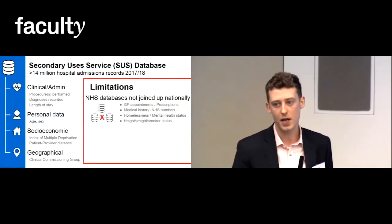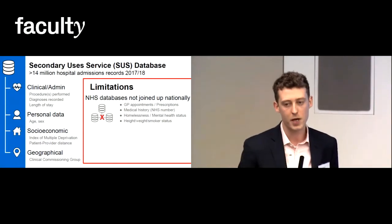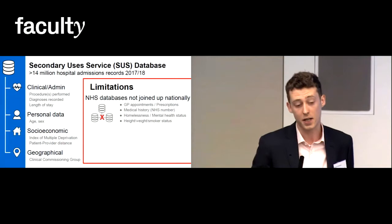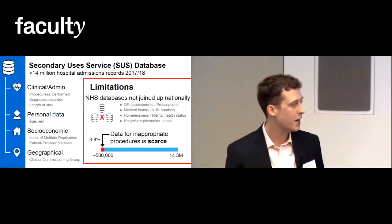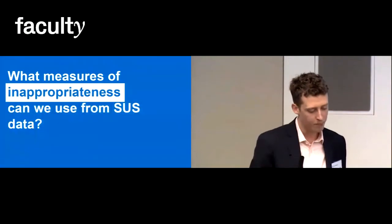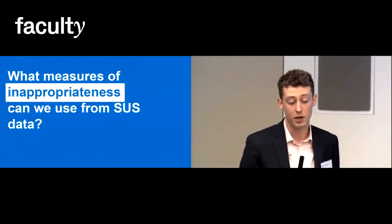But there are also some major limitations with this data. For a start, we don't have access to information about GP appointments, prescriptions, or previous medical history, all potentially useful things for predicting inappropriate care. Another challenge is that we actually have a very narrow definition of what's inappropriate, and this is based off the list of 17 procedures. So I needed to come up with creative ways to identify inappropriateness within this data.